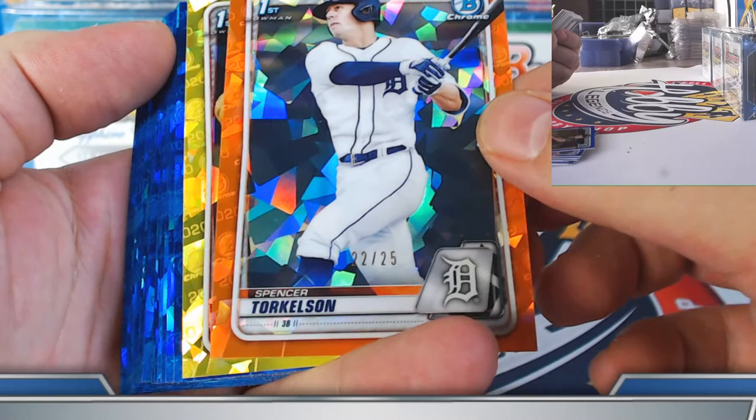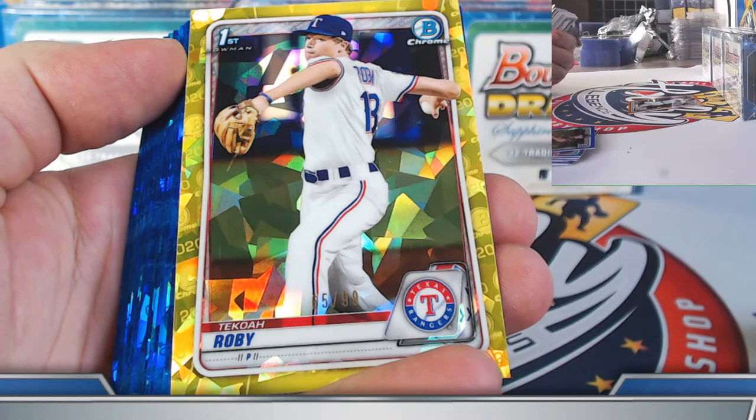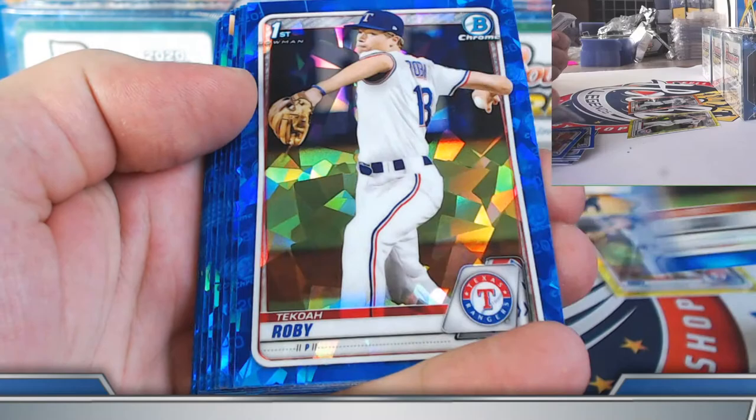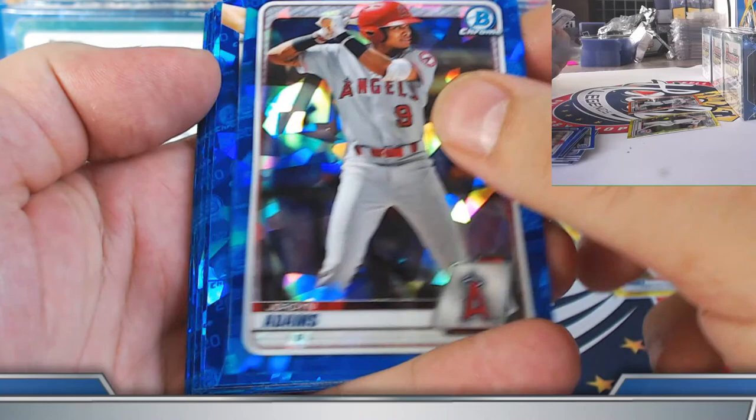And Takoa Robbie on the board. Yellow, 65 of 99. The Jack Show. Both of them. Rutledge and Miller. Jimenez, Luciano, Robbie again there. Landon Knack, Louis Gill, Drew Romo.